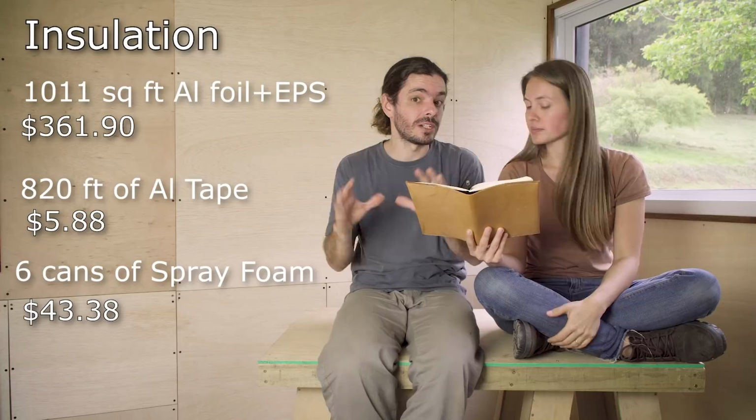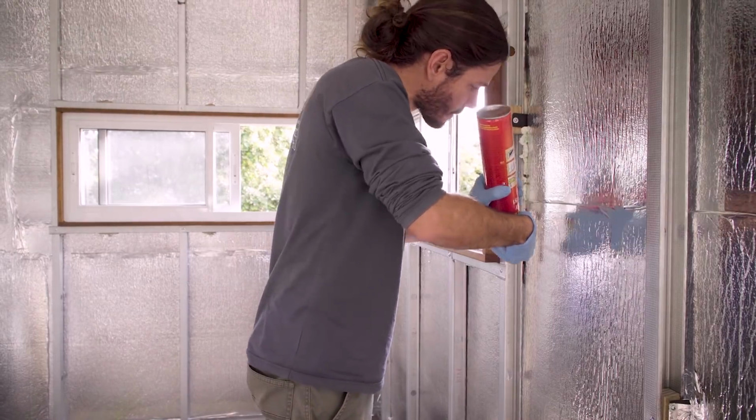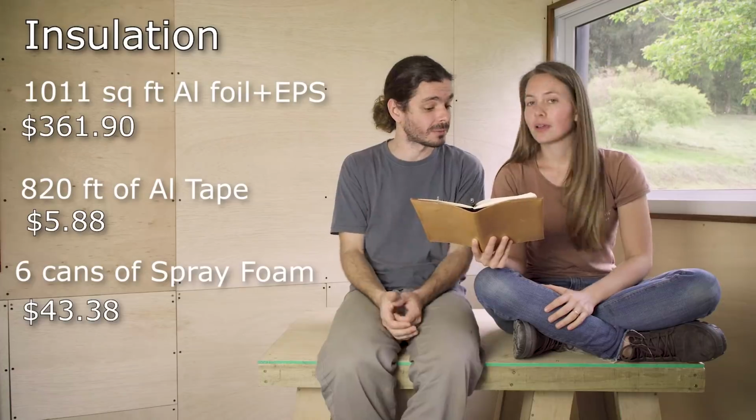Yeah, it's because this kind of insulation needs to be really sealed, and it's hard to seal with tape around the windows. The tape won't stick to the metal. So we use spray foam, and it's really good. It seals really, really well, and it was not that expensive also.